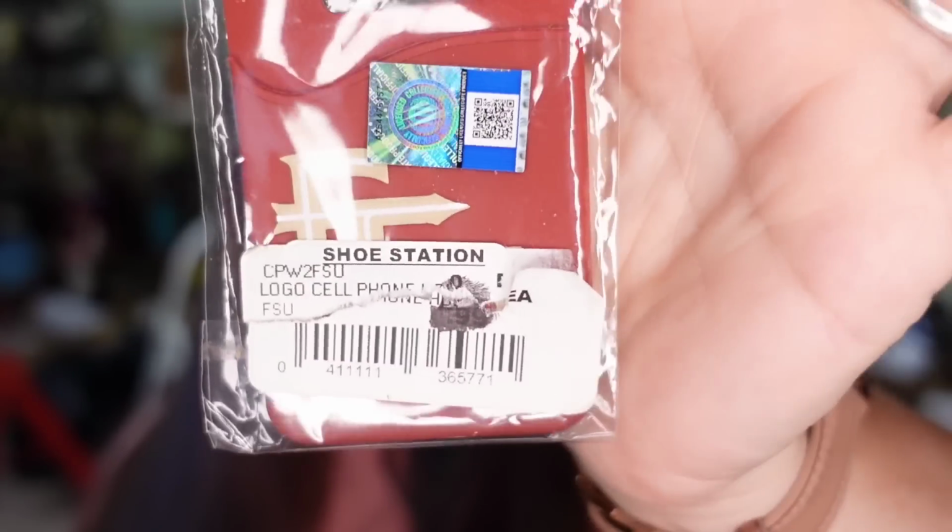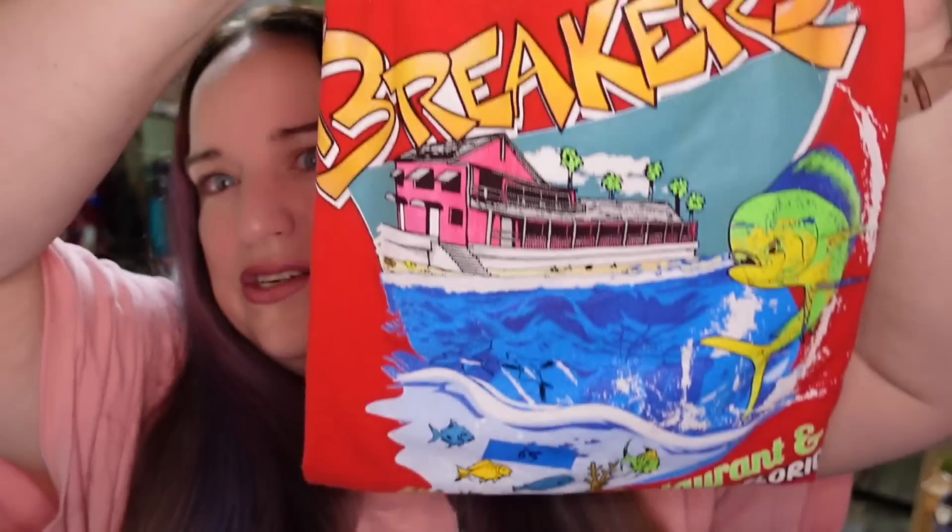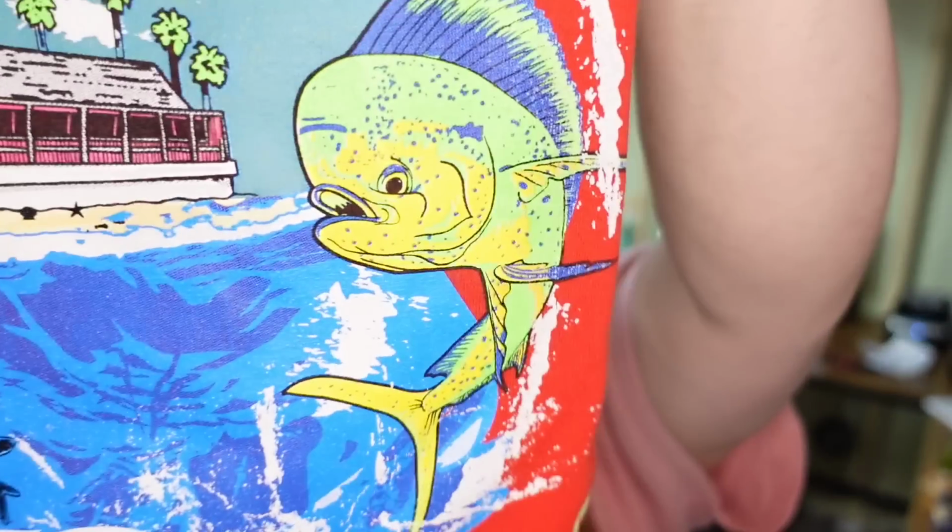And then over on Mercari, I sold this little FSU, and I didn't know if anybody would really use this. It's like a 3M. It sticks onto your phone to put your credit card in, which is, I guess, kind of cool if you're going to a game or a bar or something. You can just put your ID and your card in this on your phone and have it to carry in. So that sold for $6 on Mercari, and I am less than 50 cents in, making that about a $5 profit.